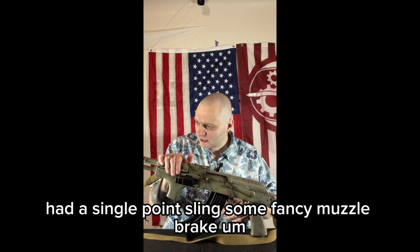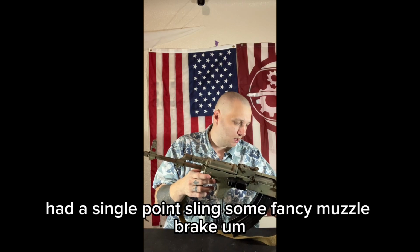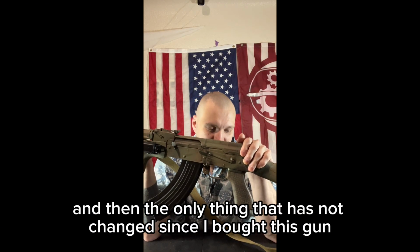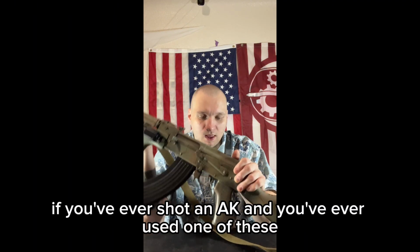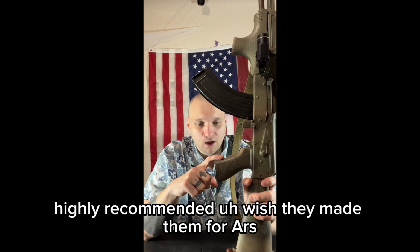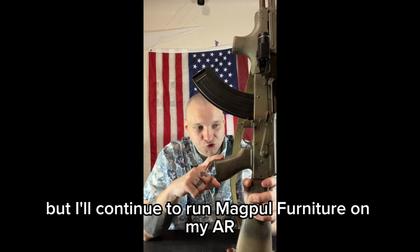Had a single point sling, some fancy muzzle brake, and then the only thing that has not changed since I bought this gun, and it's been with it almost 12 years now, is this US Palm grip. If you've ever shot an AK and you've ever used one of these, highly recommended. Wish they made them for ARs. I'd probably throw one on an AR, but I'll continue to run Magpul furniture on my AR.